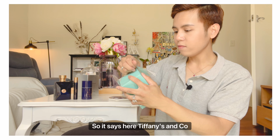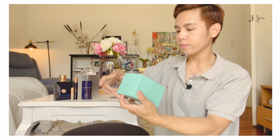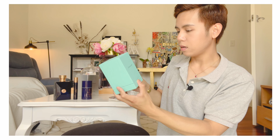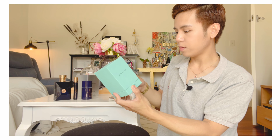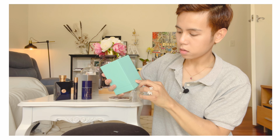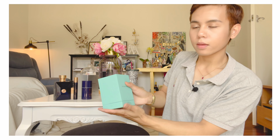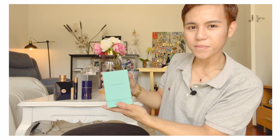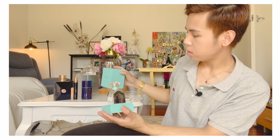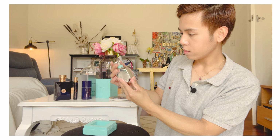So it says here Tiffany & Co. limited edition Eau de Parfum. And yeah. What? Okay, let's open it here. Ay, I ruined the box. The moment of truth, guys. Wow! Wow!